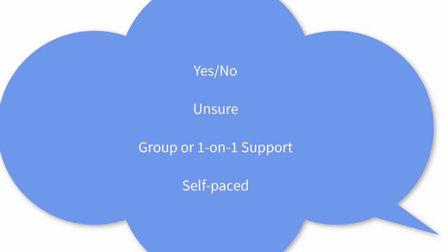Yes, you do have a strategic game plan. No, you're unsure. Yes, the group, one-on-one support, or even if you want to go at your own pace.